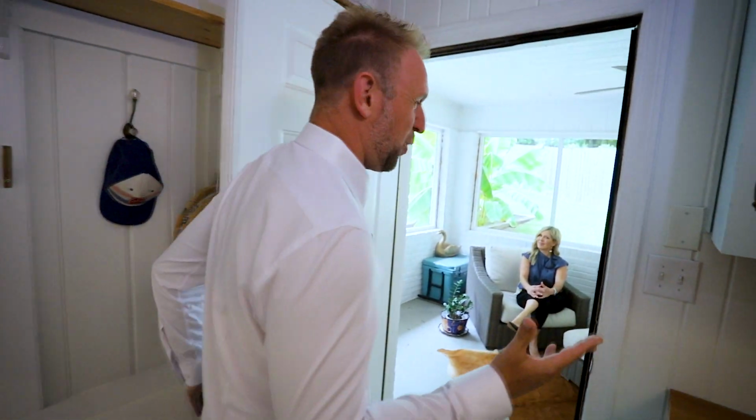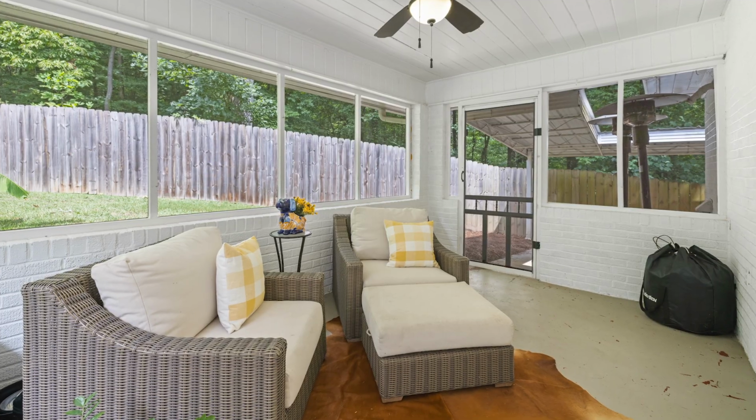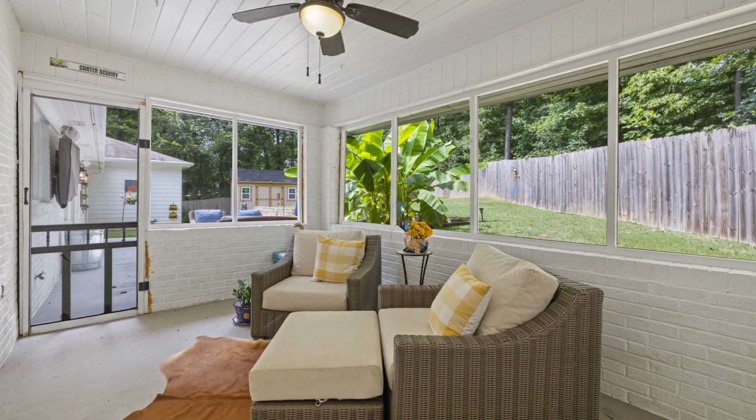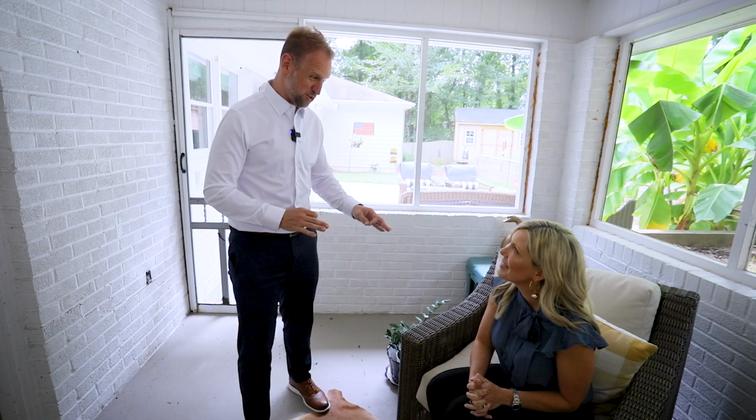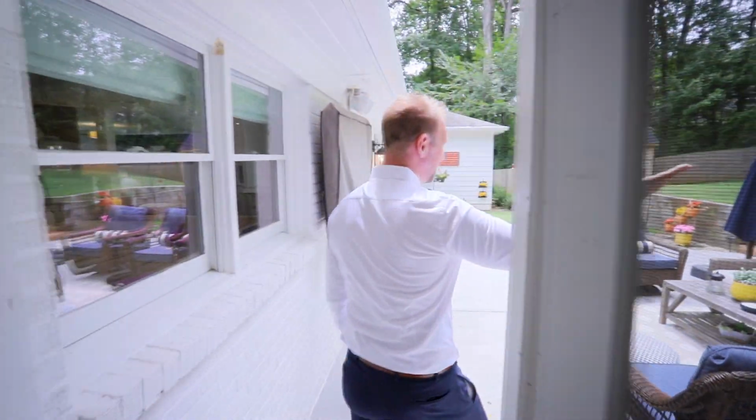And every house has to have a screened-in porch. Oh, hey, sweetheart. Hi. I mean, this house just keeps going. I feel like we keep running into each other. What a great space. It is. Couldn't you picture being out here and just enjoying like after work and weekends and entertaining and staying away from all the Georgia bugs?